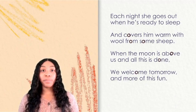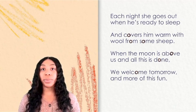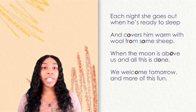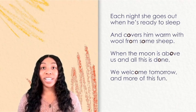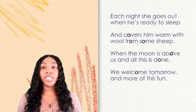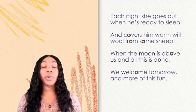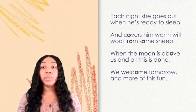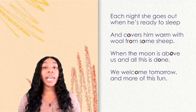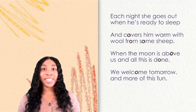That's a great poem. Let's read this last part again together to practice reading with fluency. While we read, focus on reading smoothly, with expression, with meaning, and at just the right speed. Good luck. Each night she goes out when he's ready to sleep and covers him warm with wool from some sheep. When the moon is above us and all this is done, we welcome tomorrow and more of this fun. Great work reading with fluency, friends.